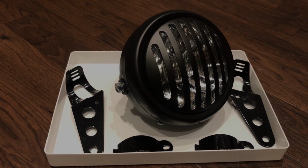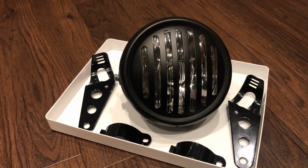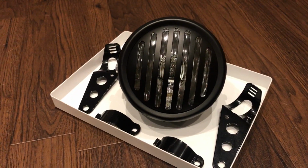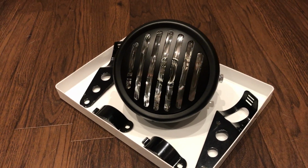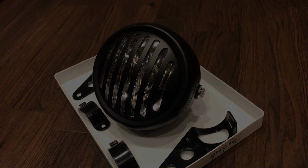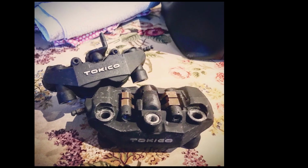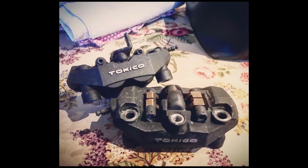I'd bought a headlamp from a generic Chinese retailer, along with the fittings, for less than £15. I love the look of it, so it'll do for now, maybe with a view to upgrading the quality later if I can find a similar design. I'd managed to source some model and year appropriate brake calipers for a decent price, but cosmetically and functionally they will need restoring.